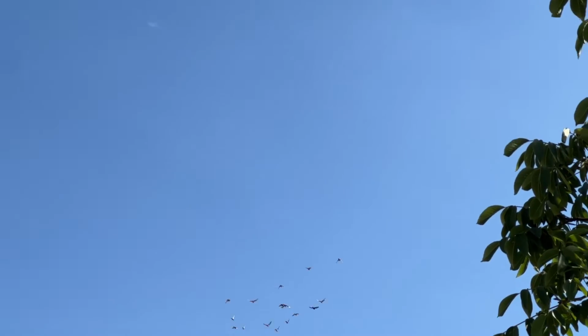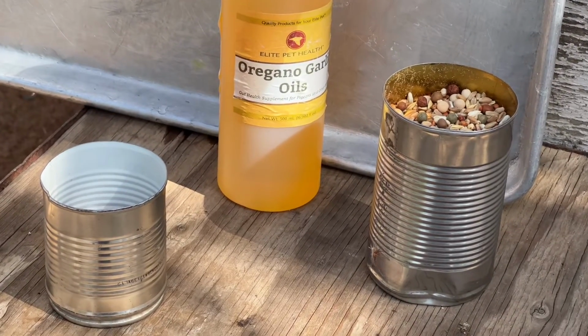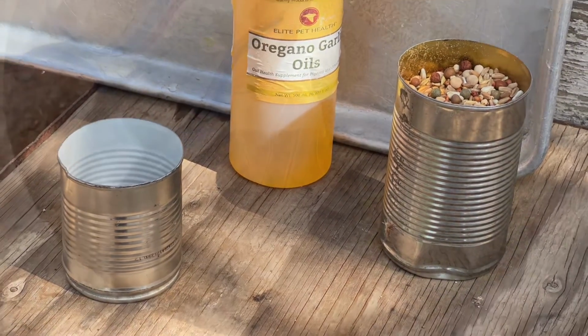So the birds are dropping elevation. Looks like they'll be coming down soon. I'll be showing you guys what I feed them, how I feed them, and why I feed them. We'll show you guys here.